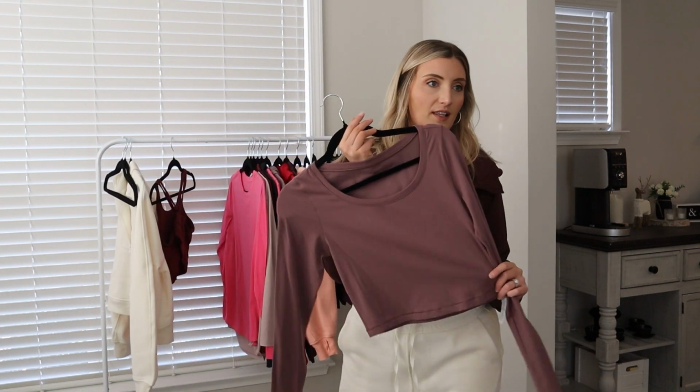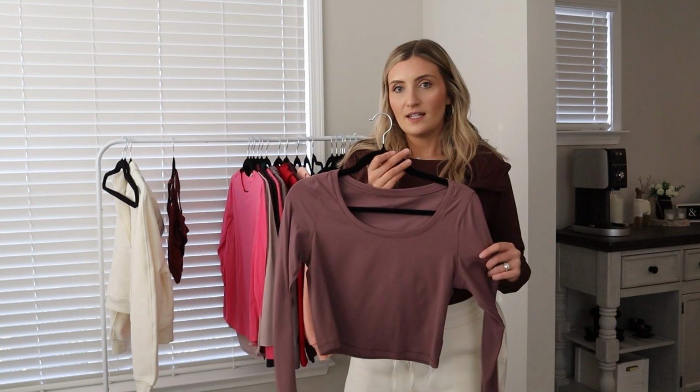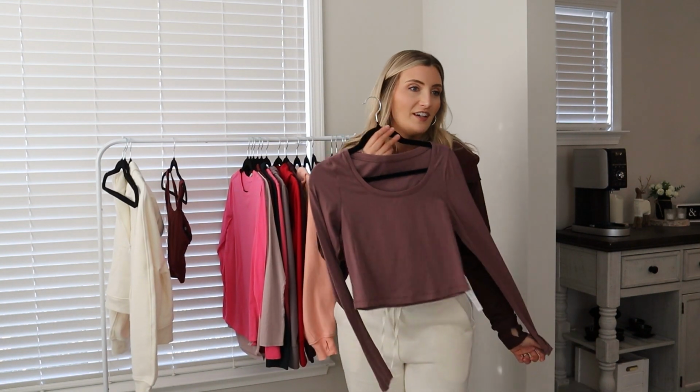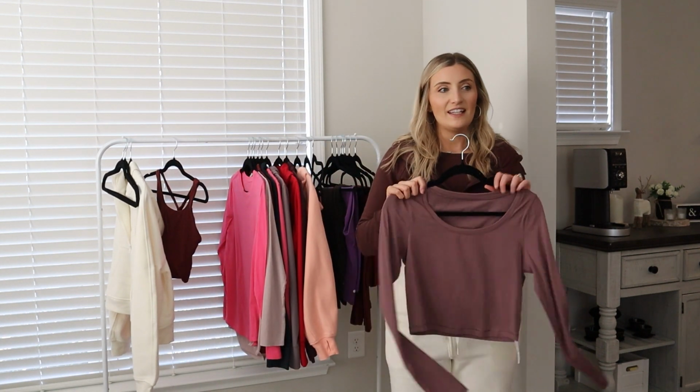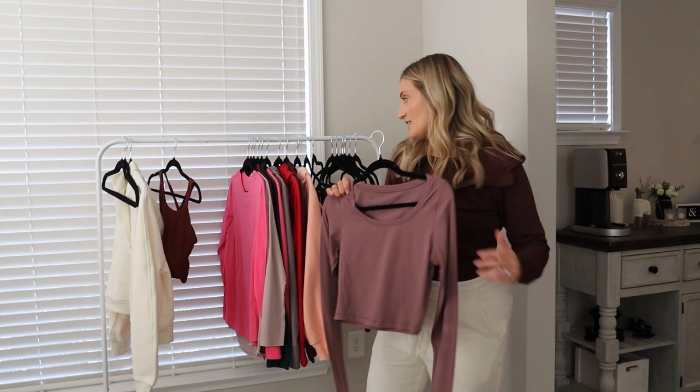I love this crop top. It is in the mauve color. It's just so beautiful. It reminds me of like a ballet outfit, that vibe. I love it, it's so soft.